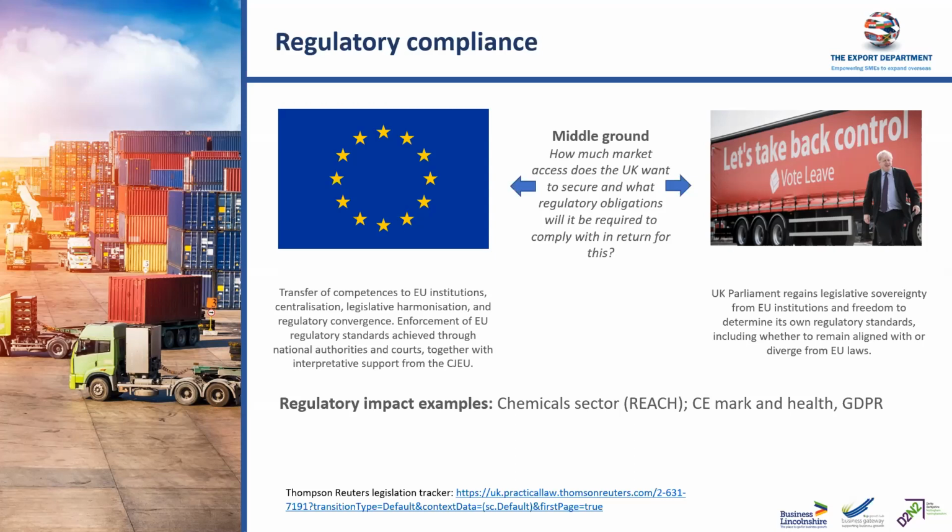GDPR, still a huge sticking point in the EU-UK negotiations. The EU is still determining whether the UK meets its data protection adequacy tests, even though GDPR will be retained in UK domestic law at the end of the transition period. Now, the UK government has confirmed that data transfers from the UK to the EEA will not be restricted. So there's no further action for you to take there.